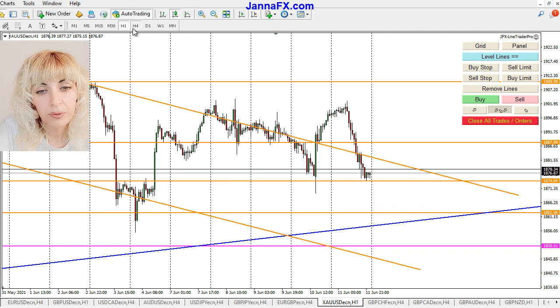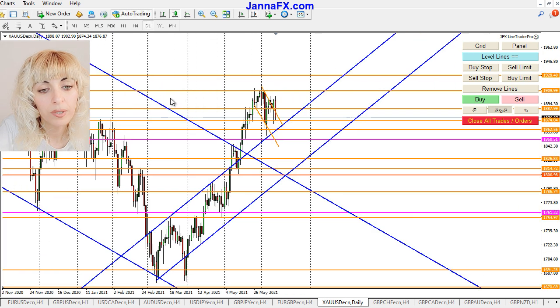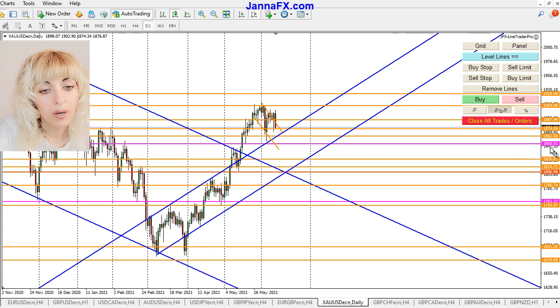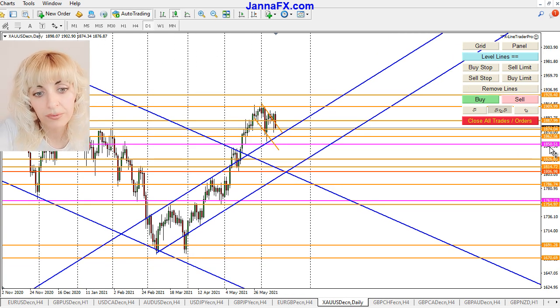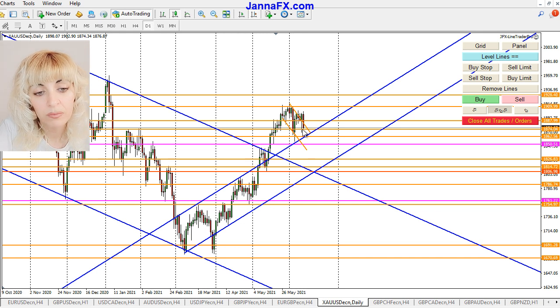Yeah, I think with FOMC, if they will be negative, positive for dollar, negative obviously for gold, I think gold can go even further down. At this moment, because you see, I mean, at the same time, if there is nothing specific they're going to say, not going to make a good move, it could end up as a triangle.